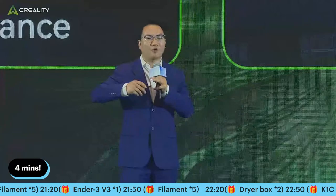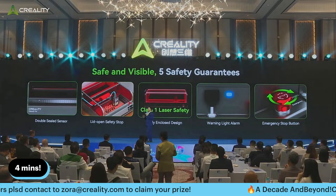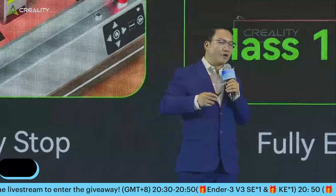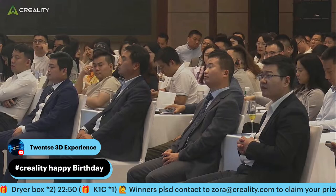So ladies and gentlemen, your safety is our priority. We have these five safety guarantees to help you operate in a very safe way. Such as the enclosed design, which is Class 1 safety. And also we have the double seal sensor. Besides that, we have a warning light alarm. Also, we have an emergency exit button that you can press. All this together ensures your experience is not only creative, but also very safe.